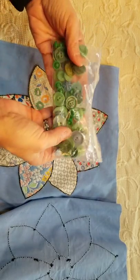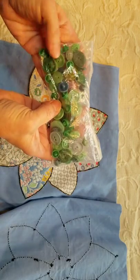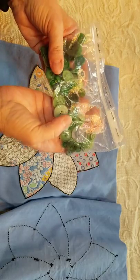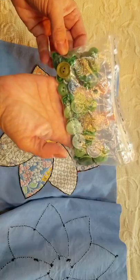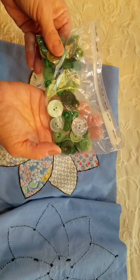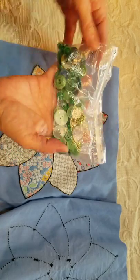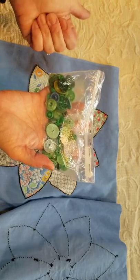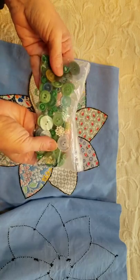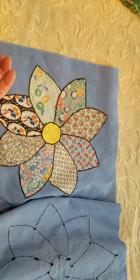I got this old bag of green buttons. And some of these in here are so interesting. Because of my love of jade green dishes, the jadeite things, the green depression glass, the green and cream handled cooking utensils, I would like to do a journal that has that kind of green jadeite theme to it. So that's why I picked these up. Thought that'd be fun.